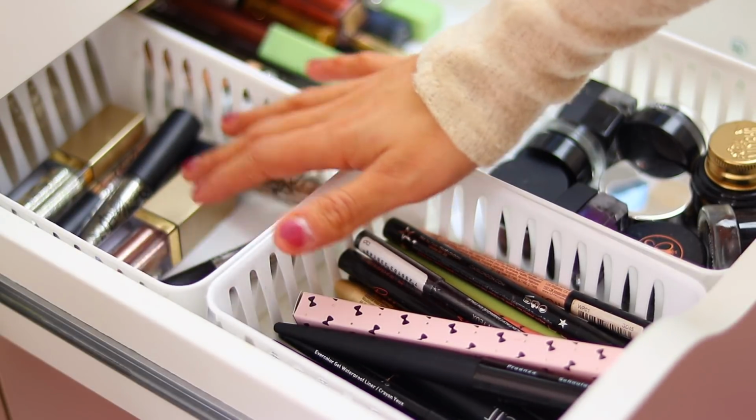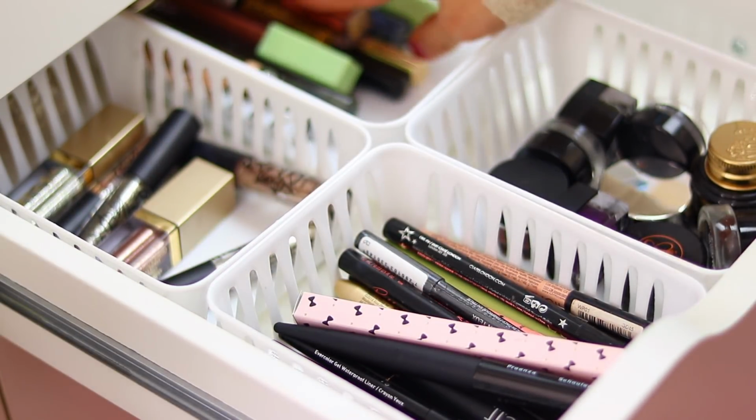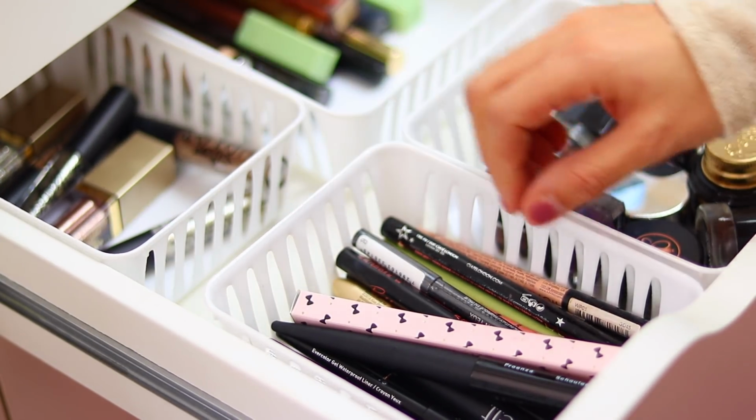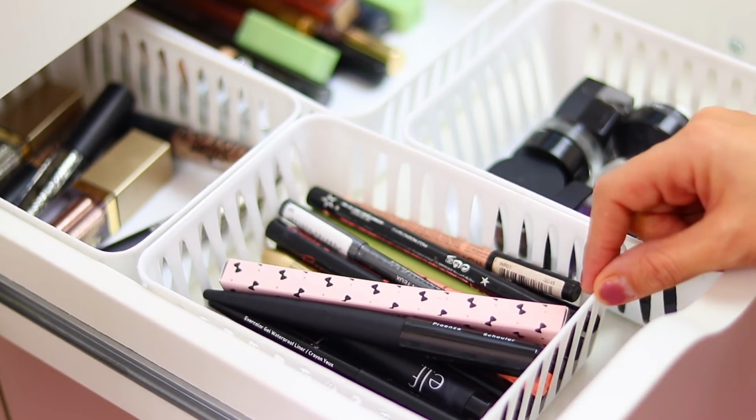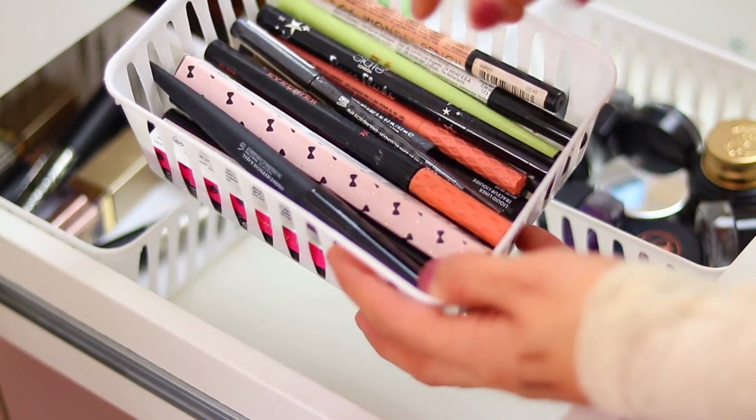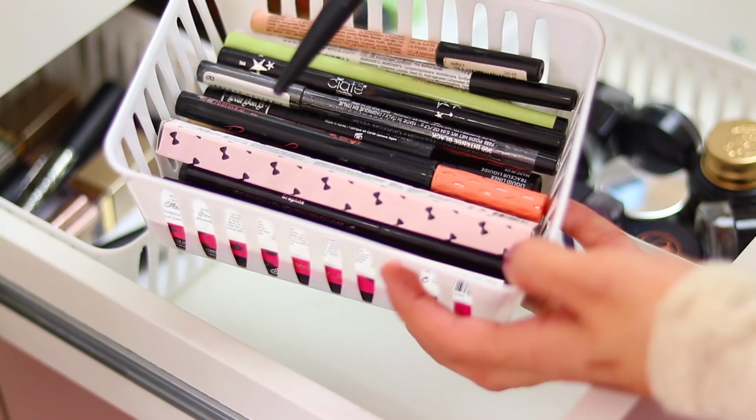I have back here my Stila Cosmetics stuff and some glitter, so I'm not really going to pick anything out in there. The only one I would be worried about making sure I get through is this here, which is my liner drawer. I have a bunch of liners in here that I really need to play around with.